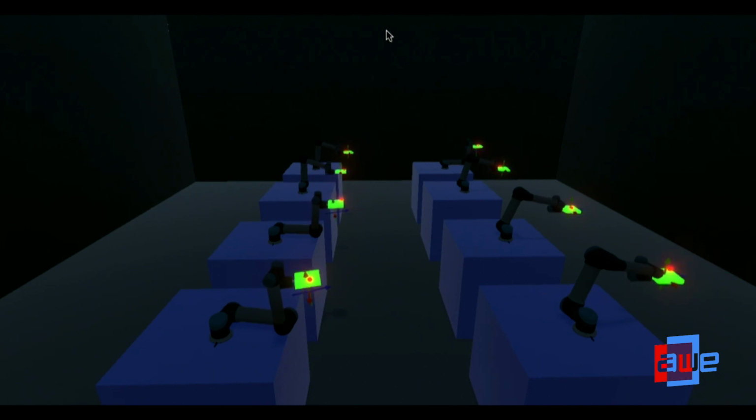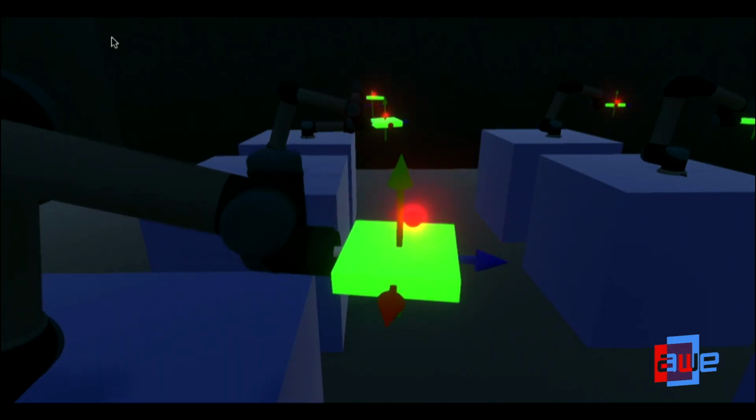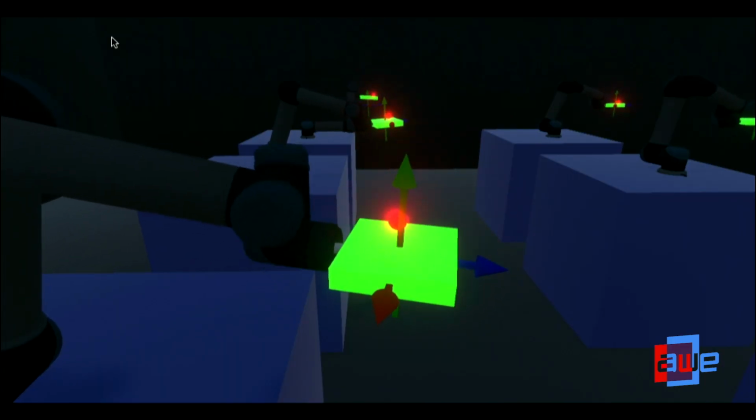Those robots find a way to catch a ball and balance it. This is how it looks from the close-up, and it does a pretty good job. It sometimes loses the ball, but still.